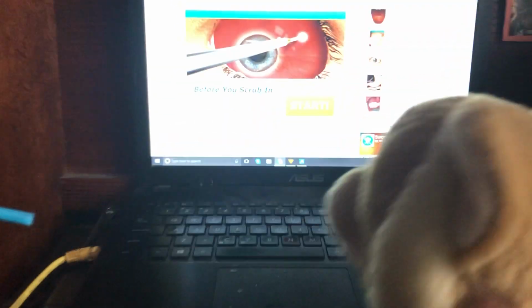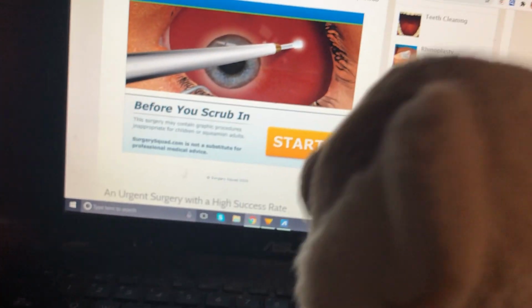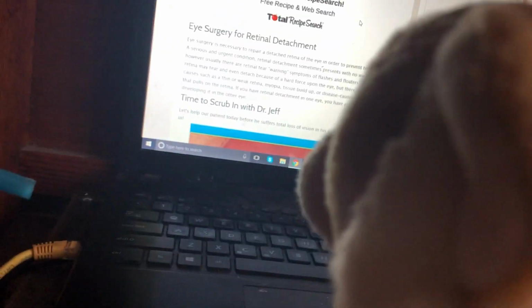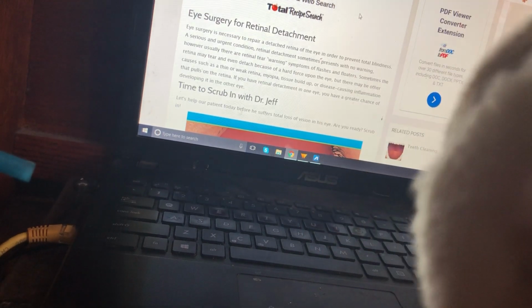Today I am playing Surgery Squad. This one's kind of a little different. I've tried many times to read it and pronounce it until one day I finally got it right. It's called Retinal Detachment Eye Surgery. And as you can see here, that's one big red eye.